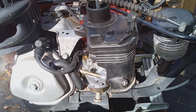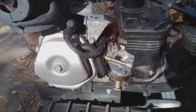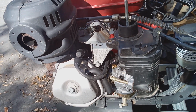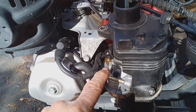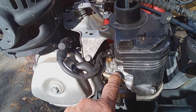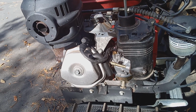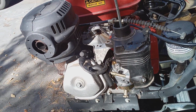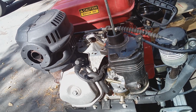So that's about what you can do when you have a surging problem. I can't think of anything else. We covered all the simple things, and a lot of times it's this jet that has to be cleaned, and if that doesn't work, then do an in-frame cleaning of your carburetor. So this will work for anything. This will work for any small engine, all different snow blowers. I'm using a Honda snowblower in this video, of course.